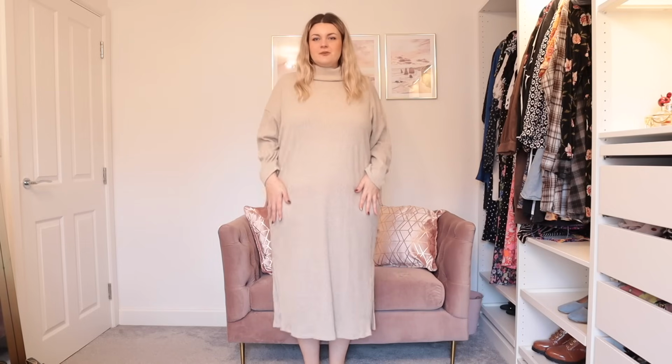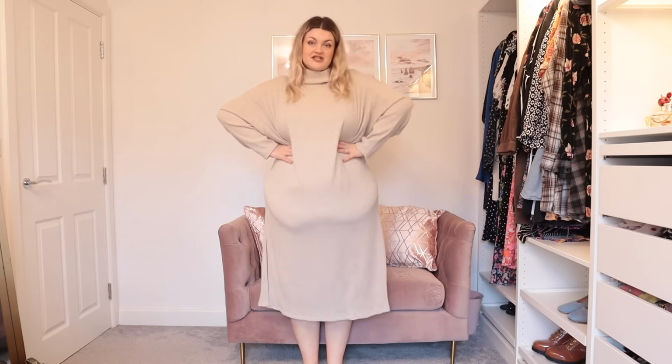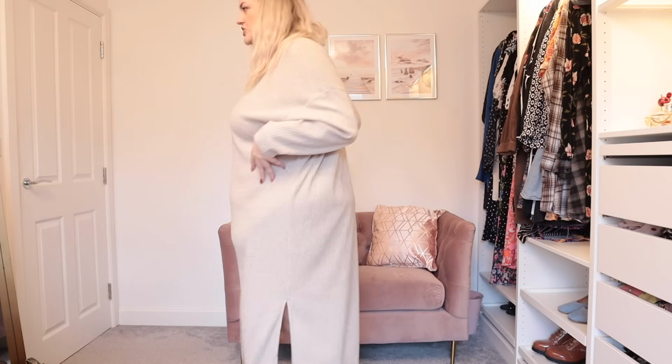But I feel like with a jumper dress that's this long, I'd probably just have my legs out. I think with some little ankle boots, it looks really cute. I could get a belt to cinch this in at the waist. I think that would be nice with a thicker belt, something a bit more chunky.